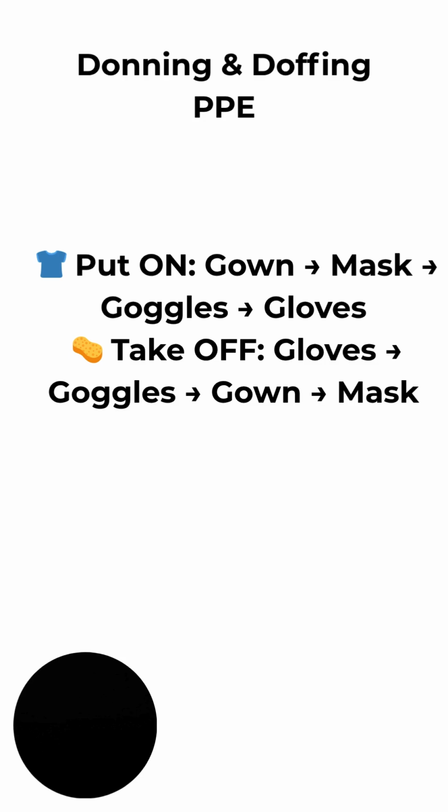All right. NCLEX loves this topic, guys. Donning and doffing PPE. Know your PPE order. I can't say it enough. Don with gown first, gloves last. Doff alphabetically: gloves, goggles, gown, mask. Know your PPE order. NCLEX loves this stuff.